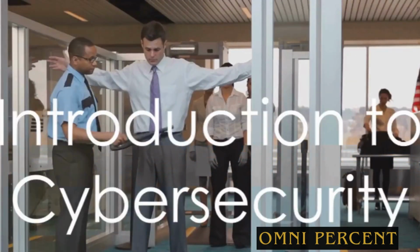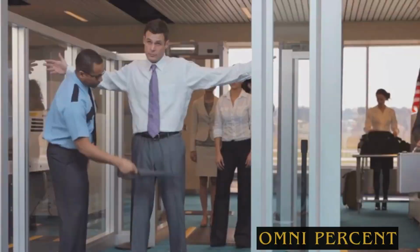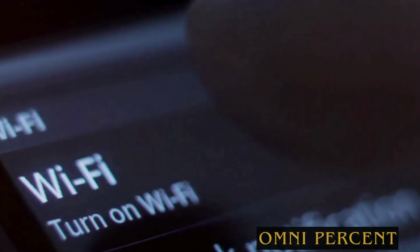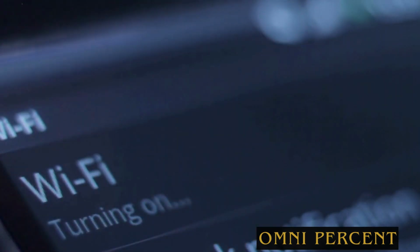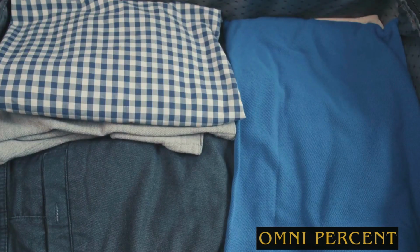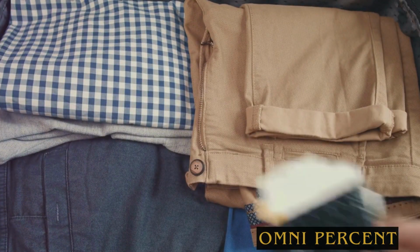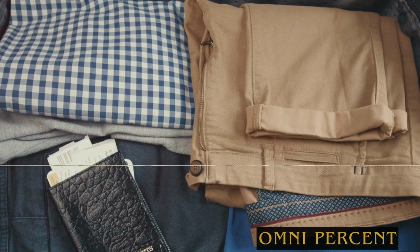In the age of digital exploration, cybersecurity is not just a luxury, but a necessity. Every tap, every click, every swipe while on the move could potentially expose your personal data to lurking cyber threats. But fear not, as today we'll explore the top 10 essential cybersecurity tips to protect your personal data while traveling.